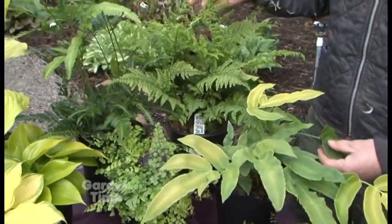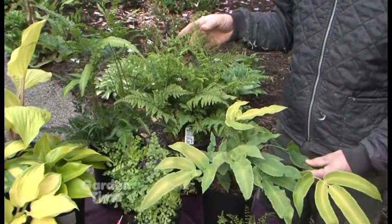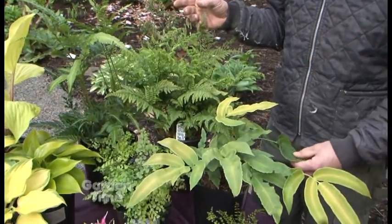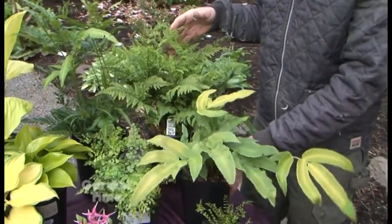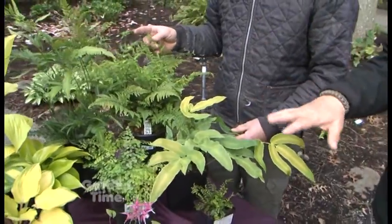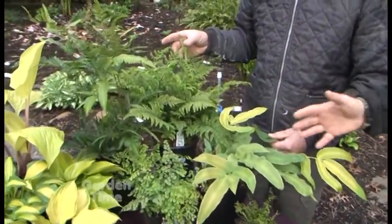And you just said something that I think is so important, Thomas. They compete well with the big tree roots, and that's why they grow in forest areas. They do. Once they're established, they compete quite well with the tree roots. And I do love the amount of textures. They're really such a vast, different look to each fern.